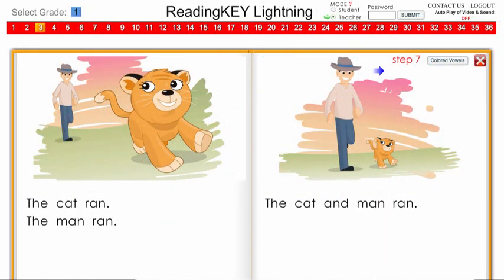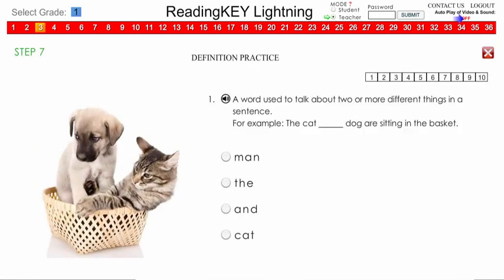Now, once the child reads these pages here, you click on the step 7. And you'll notice we have a definition of the word and a fill in the blank of the word. Now, you can either read this to the child and help them pick the correct word, or we have a special audio link at the top here that you can turn on. So if you'd rather, you can have our friend read this to your child, or you can take a 5-10 minute break while they do this. And this goes through all 10 words.